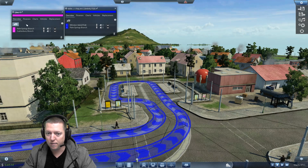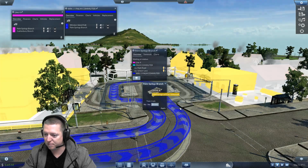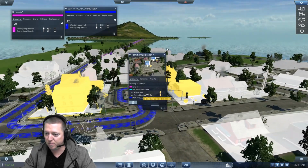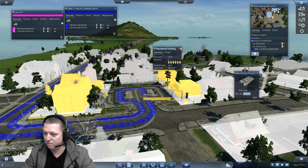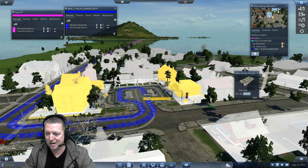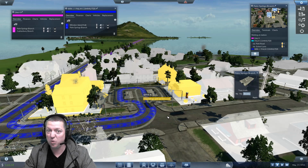Okay. Well, what if I wanted to do that? What are you going to do to me? You're going to destroy a lot of buildings, and you're going to make a lot of people very homeless. That's an industrial building. That's a residential. And that is a massive residential. And that's going to cost me the best part of £1 million. Jesus. I don't really want to do that.